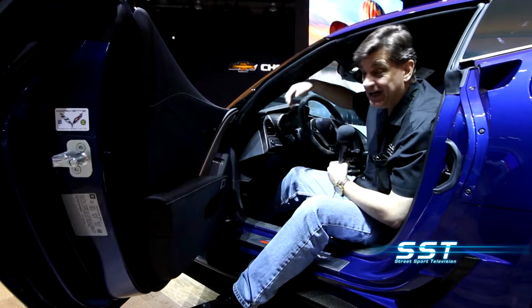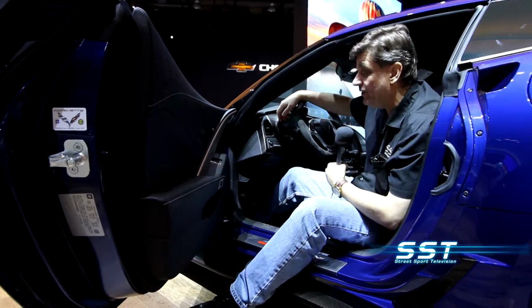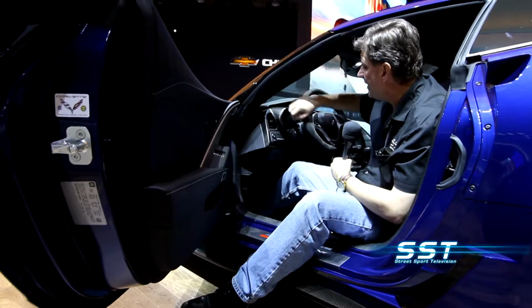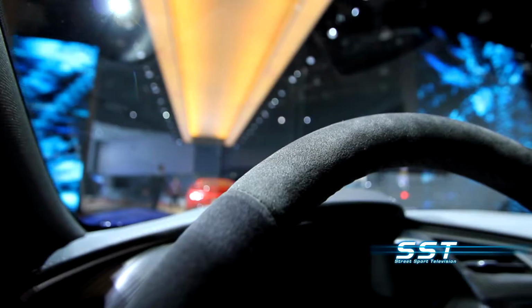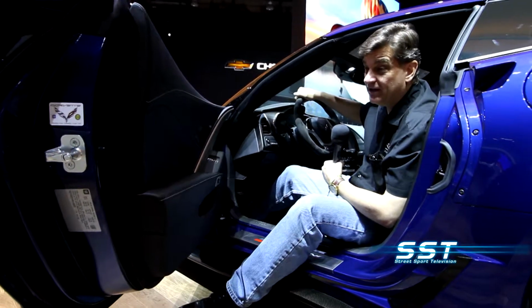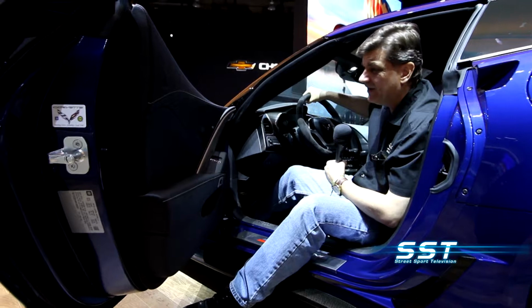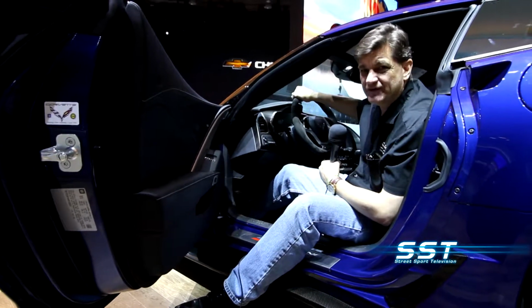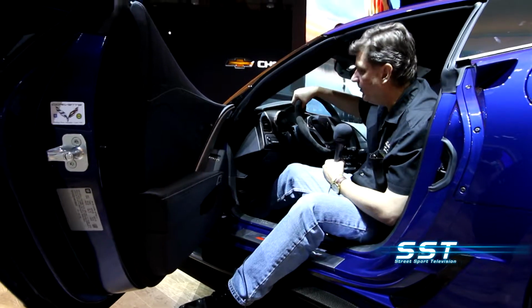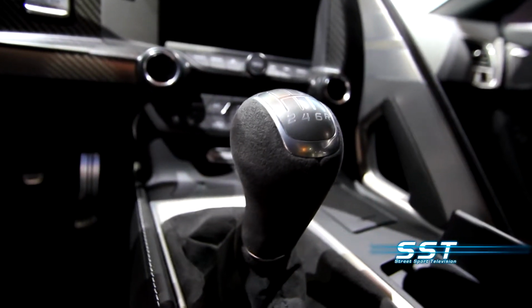So I have to tip my hat to GM for putting those in there, because it was something that I certainly missed on my old school Corvette. The steering wheel in this is wrapped in a suede leather. Not my personal favorite. I think that a traditional leather-wrapped steering wheel would feel better. It feels too soft to me. I like a more supple, traditional leather-wrapped steering wheel, but that's personal preference.